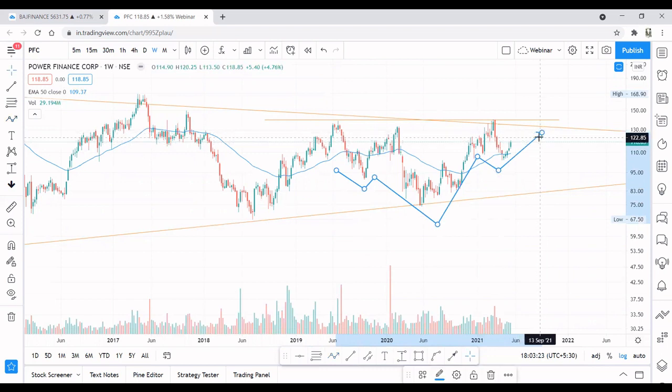F&O holders can look to add above 125 levels, and the stop loss would be at 118, and the targets would be at 130 and 140 levels. Above 140, you will see a breakout.